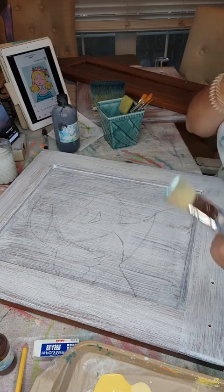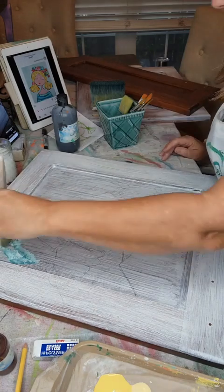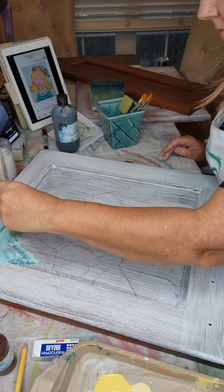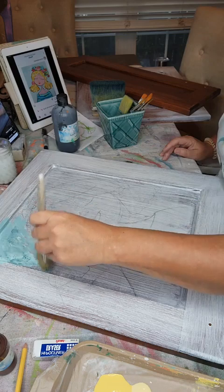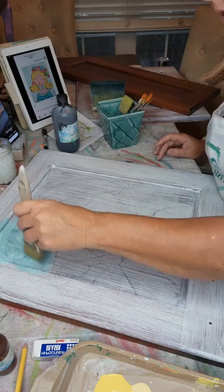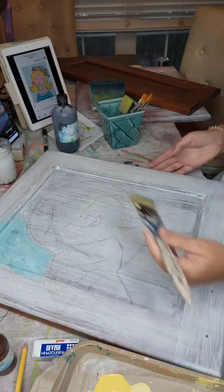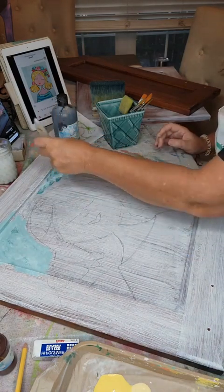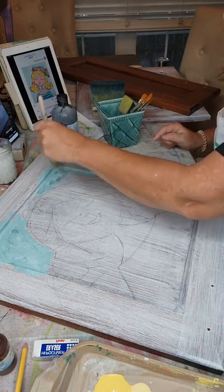But here we go. So I'm going to start here. I'm just going to go around where I penciled. Just blend that. And I will eventually outline her in black so she shows up really well, but I don't want to do that quite yet. When I get down here more, I'll probably lighten the colors and I won't add that sugar glass. Just wanted a little bit darker color.